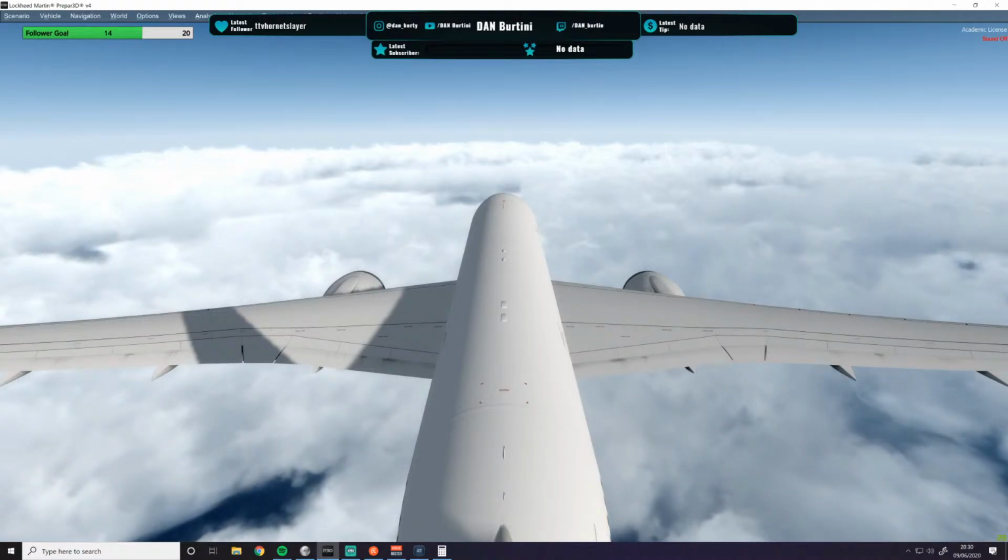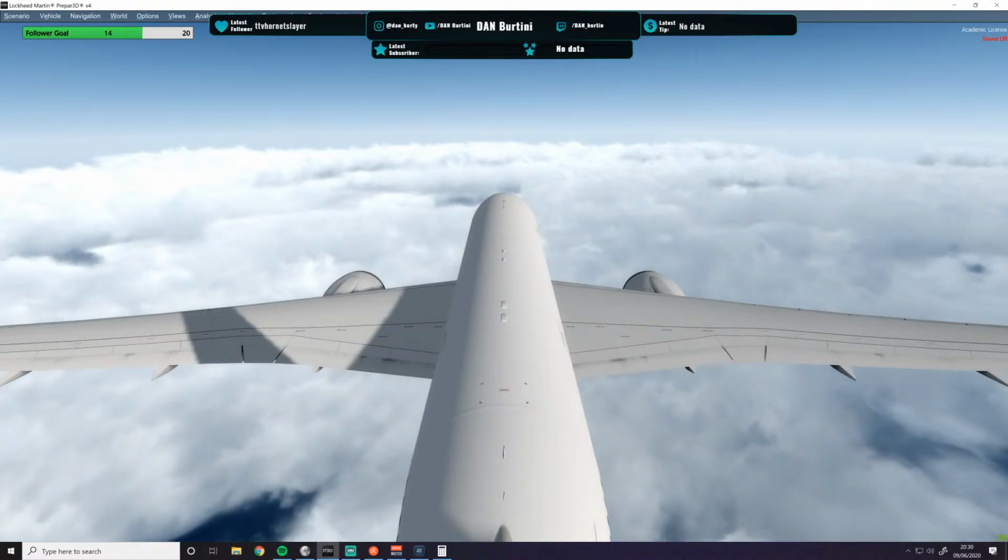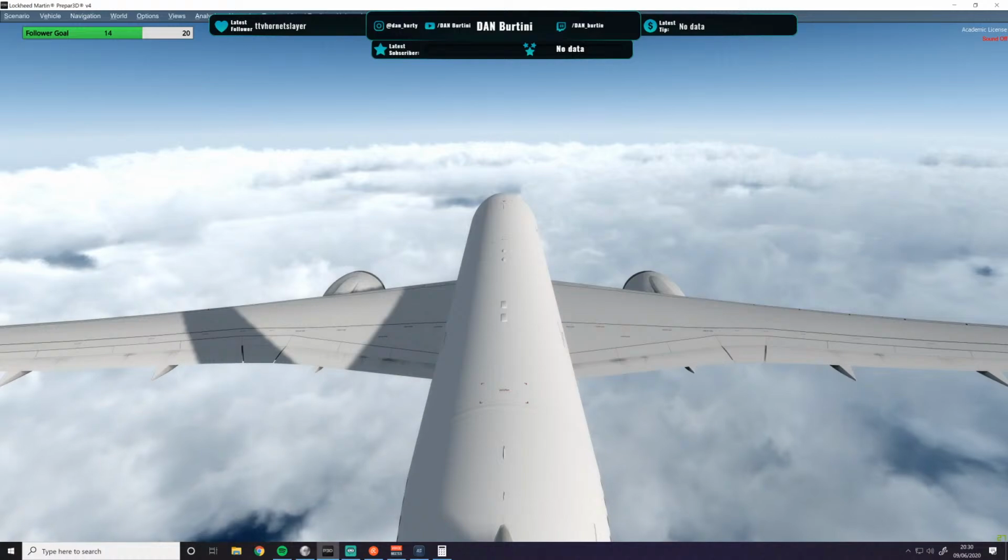Do a flip. I don't think you can in this. It'd be hard to do in the airliner.